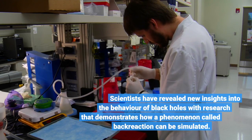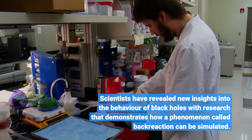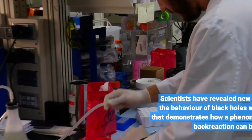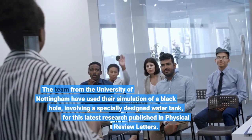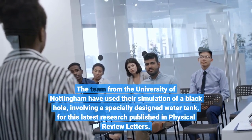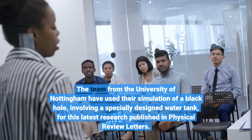Scientists have revealed new insights into the behavior of black holes with research that demonstrates how a phenomenon called backreaction can be simulated. The team from the University of Nottingham have used their simulation of a black hole, involving a specially designed water tank, for this latest research published in Physical Review Letters.